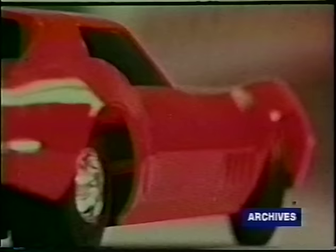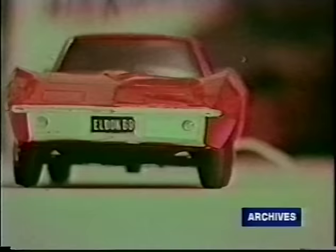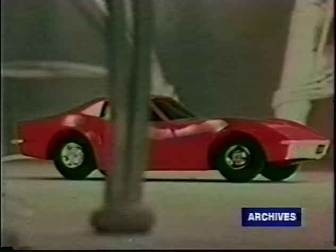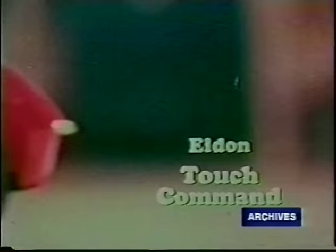Introducing Eldon's Touch Command, a new easy-to-operate vehicle control system. See how precisely you can control Eldon's Touch Command car. You can make it go wherever you want with the touch of a finger. This unusual device is also available on Eldon's Touch Command submarine and a land-sea vehicle. Eldon's Touch Command. It does exactly what you want it to.